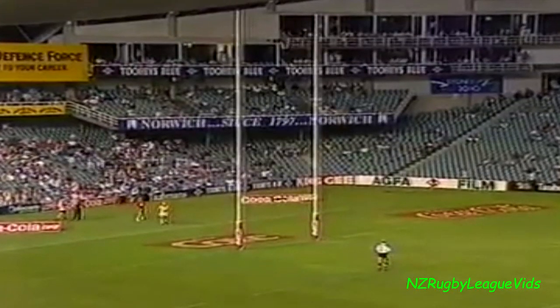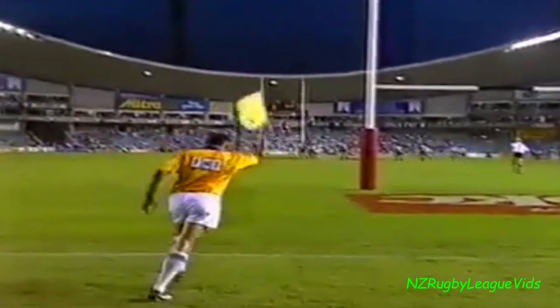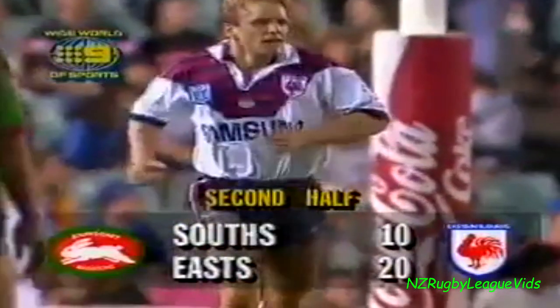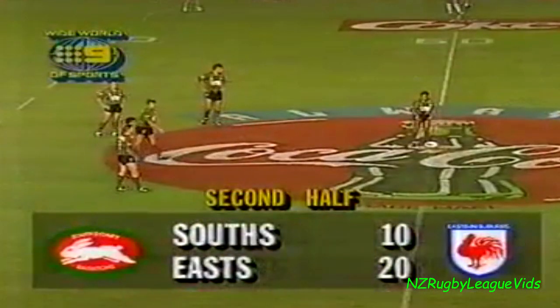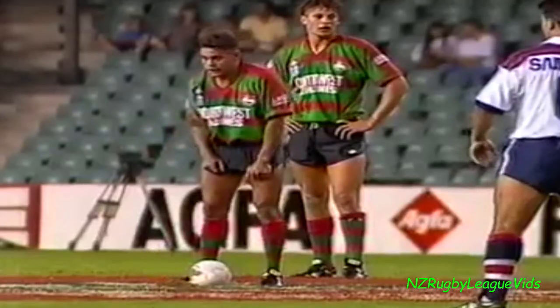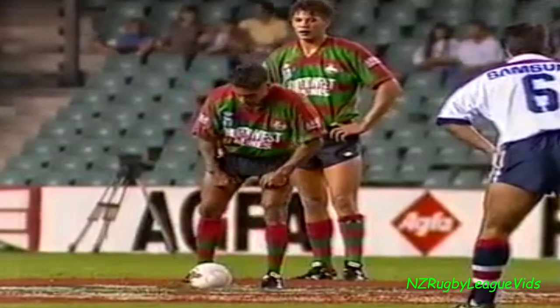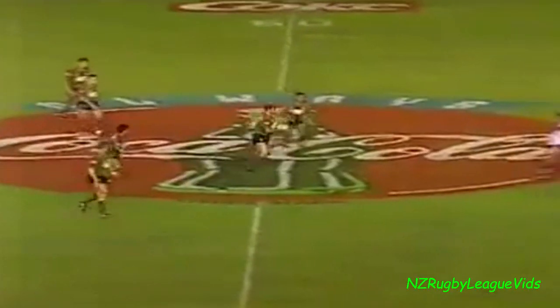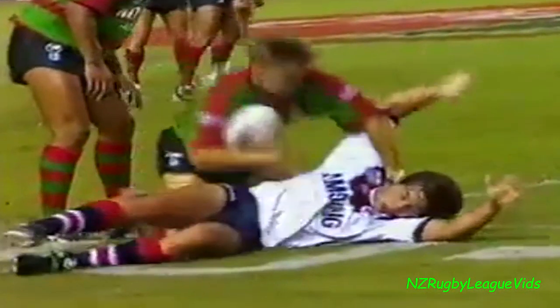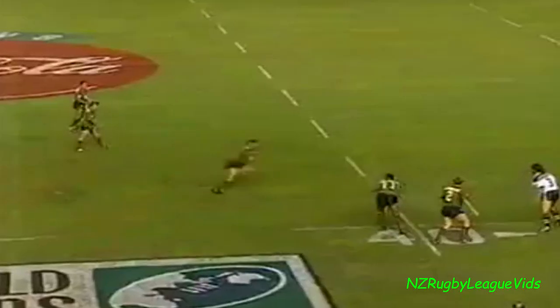The thing about being in front in sevens, you soak up as much time as you can. And he makes no mistake. 20 points to 10. The Eastern Suburbs looking very good here. As I said earlier, they're in the same division as Canterbury, Parramatta, and of course South Sydney. It would seem on early indications that East and Canterbury are going to be battling to go on and play in the final series.